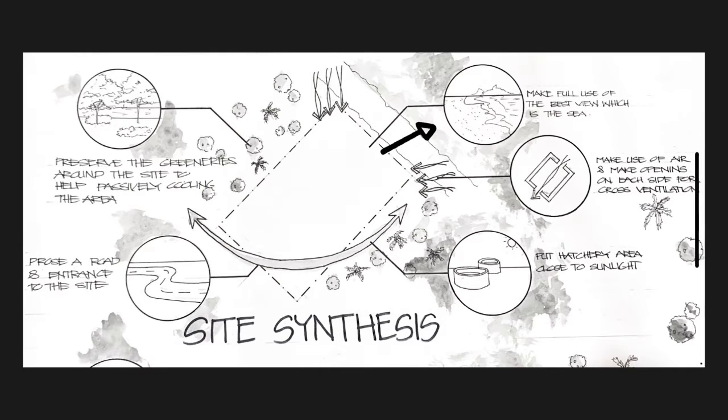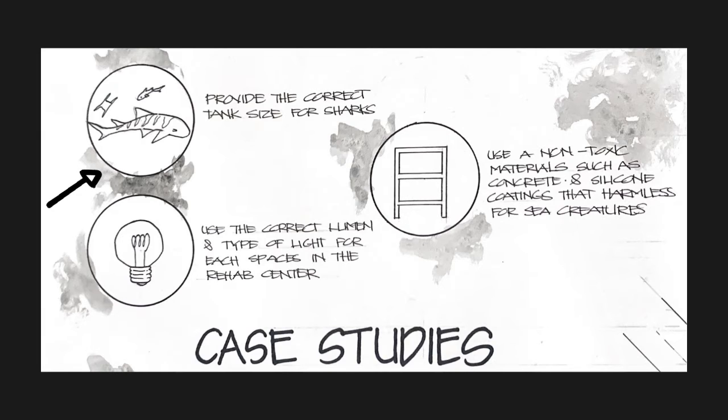Moving on to the case study. The first case study is about the bamboo sharks themselves. My synthesis is to provide the correct tank size for the sharks, starting from the eggs, the juveniles, and the sexually matured sharks. Next synthesis from my case study is to use the correct lumen and type of light for each space in the rehabilitation center. The last case study is about materials, and my synthesis is to use non-toxic materials such as concrete and silicone coatings that are harmless to marine creatures.